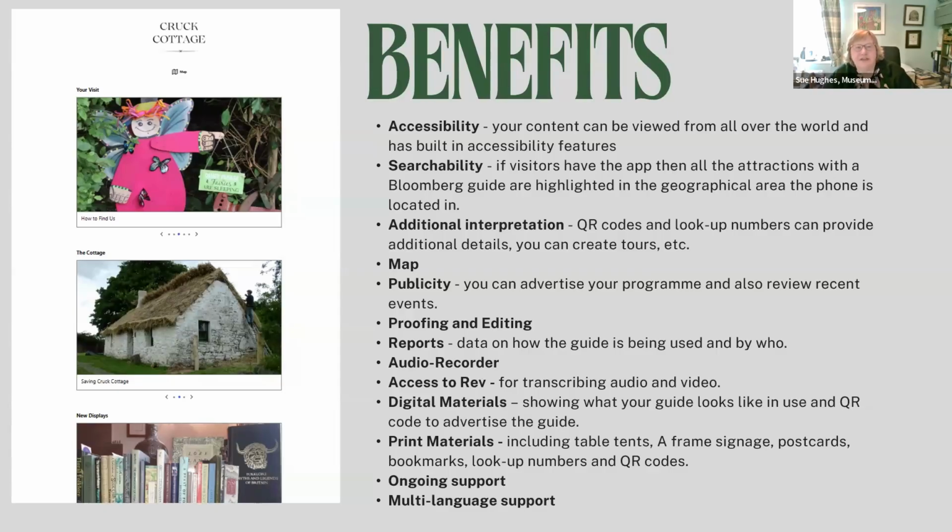So the benefits really are accessibility. So your content can be viewed from all over the world. So I've already said about people in Australia and America, but also it has built-in accessibility features. So things like screen reader support, Zoom, font size adjustment, transcripts, subtitles, alt text are all built in.